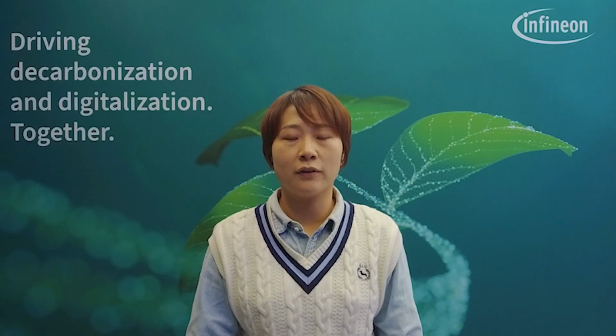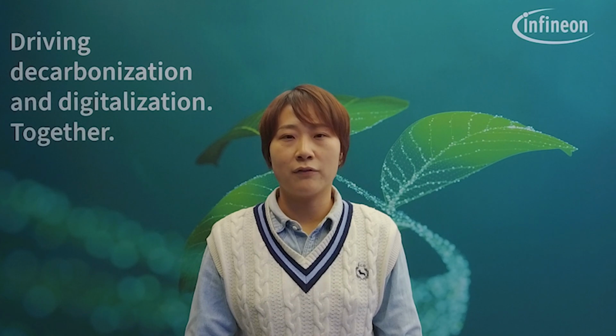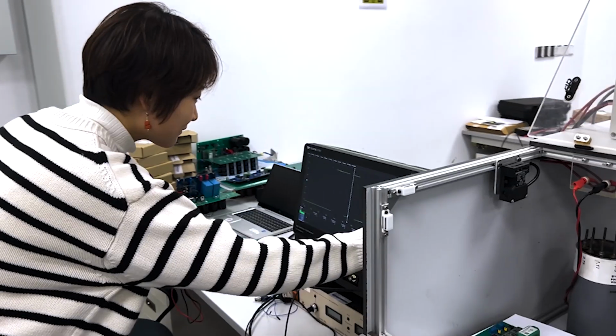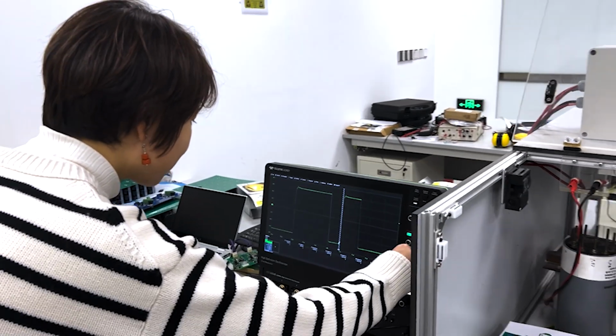To be a field application engineer, you should have a breadth of knowledge, straight logic, also some clarity, and what's more, patience. You have to know how to communicate with others.